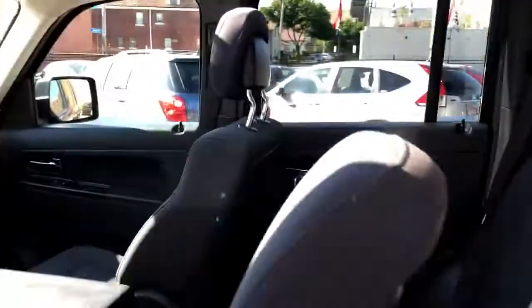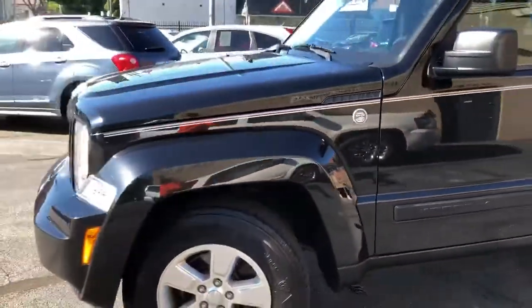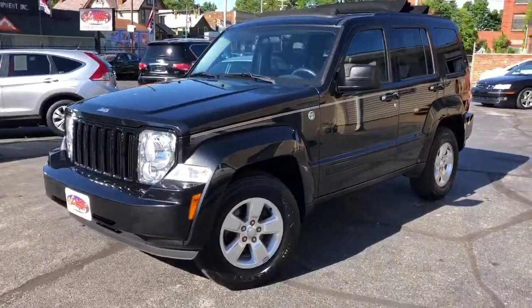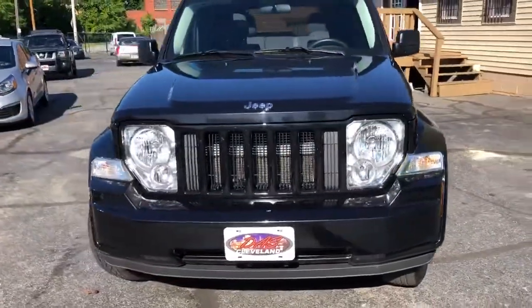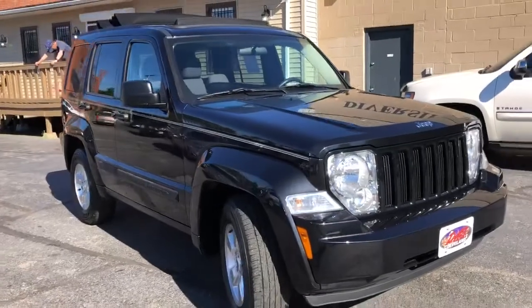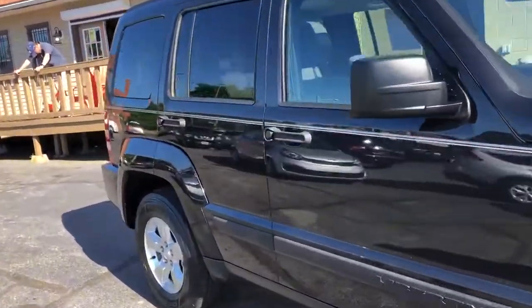Dynamite car, folks. Guaranteed credit approvals in full effect on this Jeep. And you're looking at a $1,295 starting down payment. That's correct, $1,295 starting down payment, 2 current paycheck stubs, possible bank statement, 1 hour of your time. Check it out. Come on down, take her for a ride. Best cash prices in town.